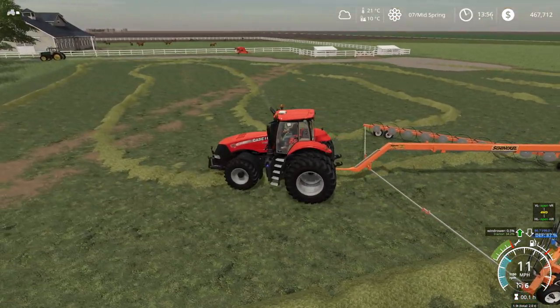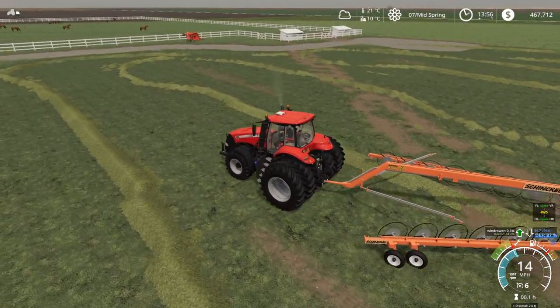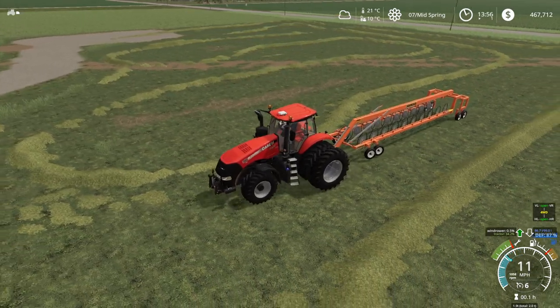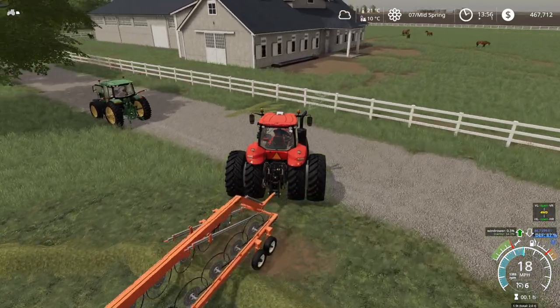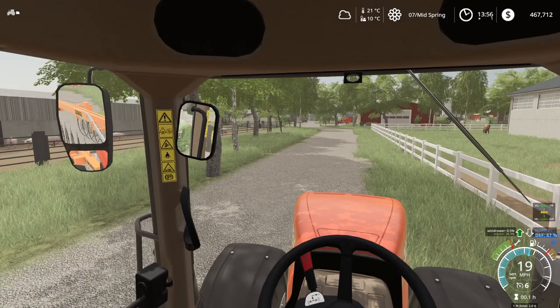Wow, that's quite the snake's trail. Look at that. I could almost write something out with this. It would probably be obscene, so I probably shouldn't, because that's the way my mind works.